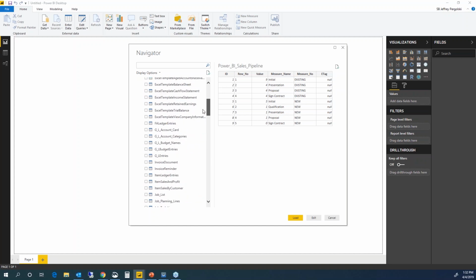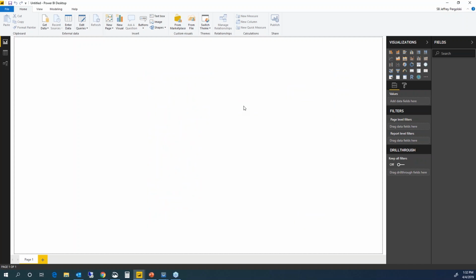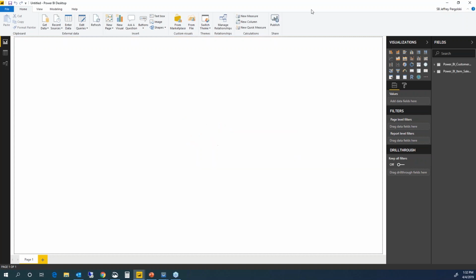Let me see if I can load GL budget entries, job list, job planning line. So I'm just going to pick those 2 to load for right now. And that just takes a moment. I'm getting a notification here that there are changes in the query that I've just created. So it's loading these 2 defined sets of data into Power BI. And actually, rather than waiting, let's see, I think it won't let me.